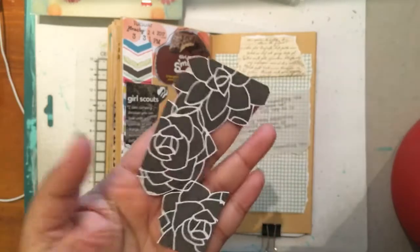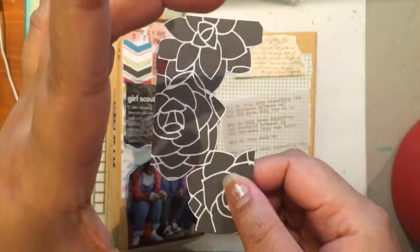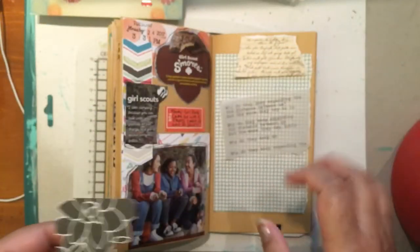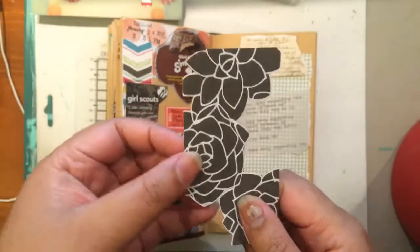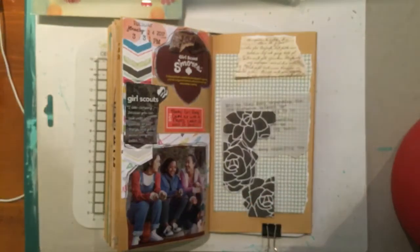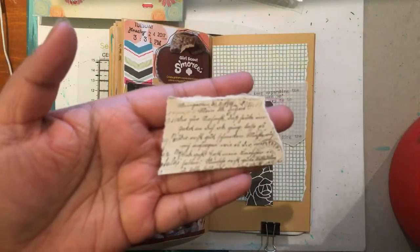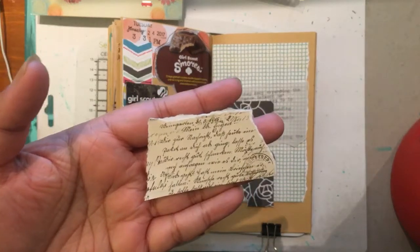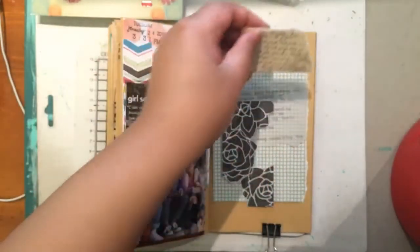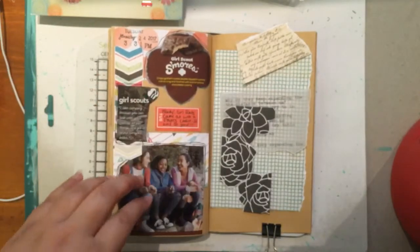This floral is actually from Amy Tan's Stitch collection, and I just cut out some parts. It was a rectangle, but I didn't want to stick it as a rectangle because there's already a rectangle shape in this layout. So I just cut some parts of it so the bigger flowers are shown. I thought this would look really great on this layout. I also ripped this paper from Teresa Collins' old collection, I believe called Far and Away, and it has a little bit of a script design on it, so I'm just going to use this part and put it on top.